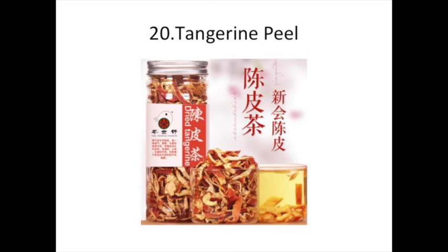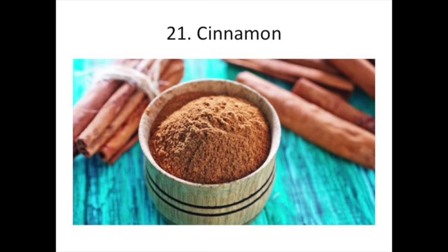Then we have tangerine peel. Tangerine orange, the peel of that. Now what's that good for? It's very good to kill parasites in the gut. It contains aromatic oil, and aromatic oil lubricates the colon so that the digestion of the food is smooth. Then we have cinnamon.